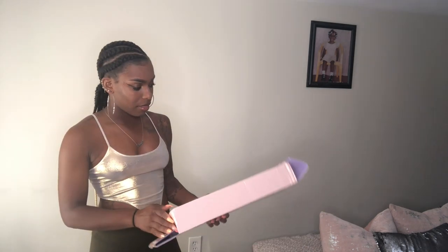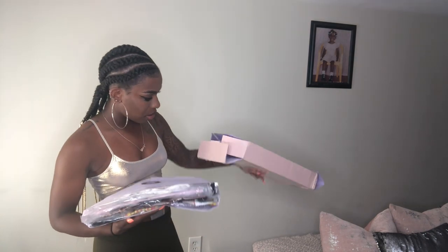To be honest, since it's been a month, I forgot what I ordered. So this is the packaging that it comes in. This is so pretty. Ooh, lavender color. It's so pretty.